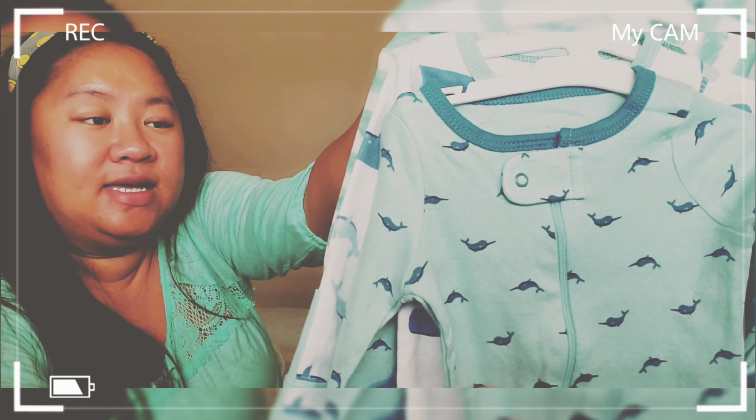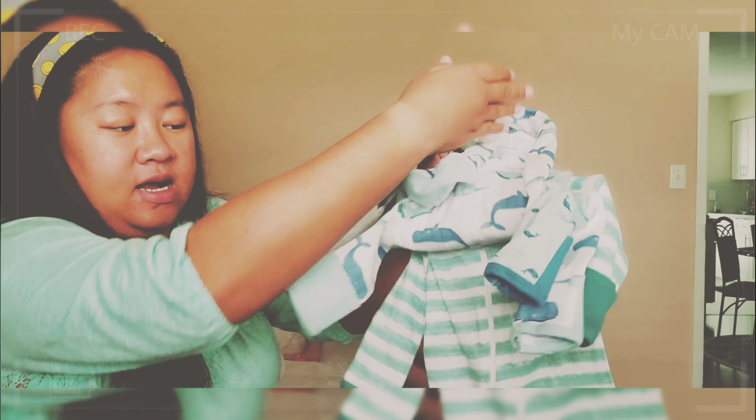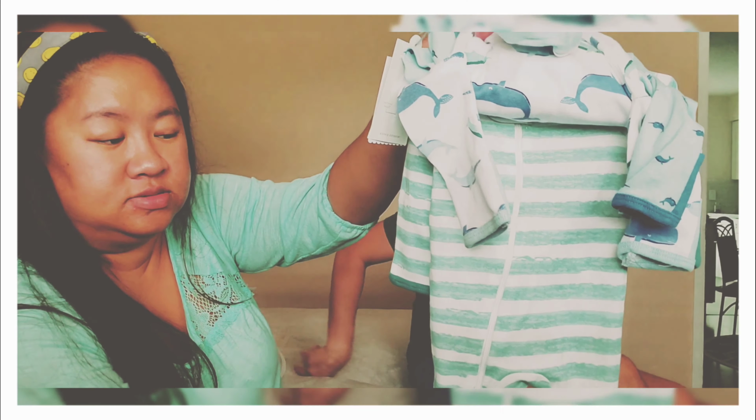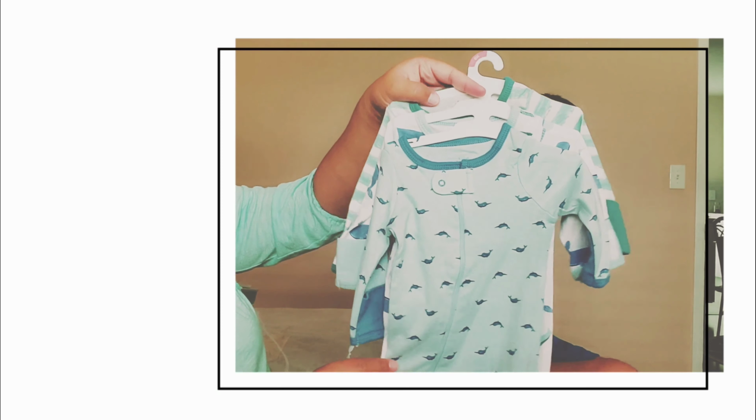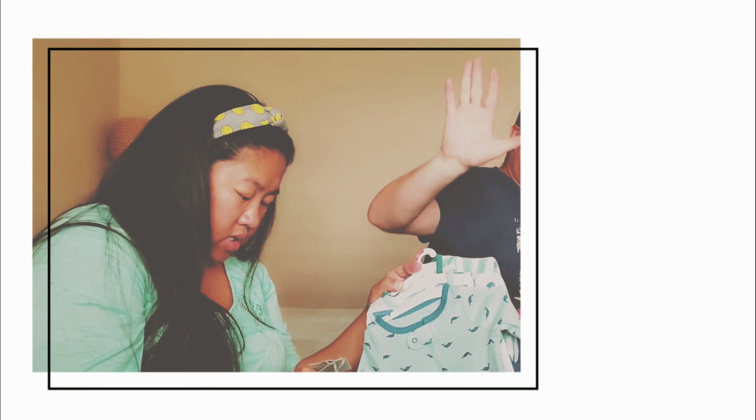Look how nice, guys. You see the patterns, the prints, the whales right there. And that's all we got for the mama. I think this is also $10. I forgot.